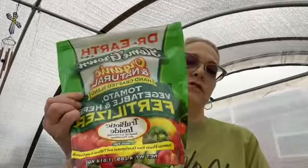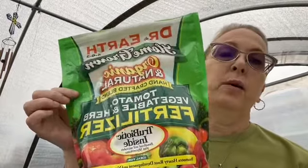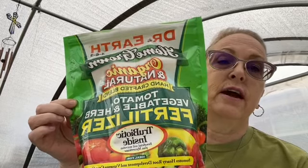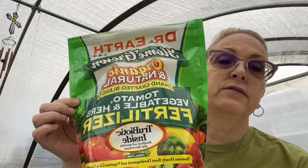But there's just so many other things. I've been talking about potatoes and onions, and having comfrey for your tomatoes even. I mean, it's got great benefits. And I just wanted to talk in general about some good fertilizers. I use this when I'm planting tomatoes. I just put a couple of handfuls of this down in the hole before I'm planting tomatoes.